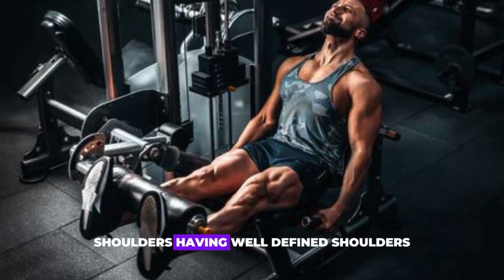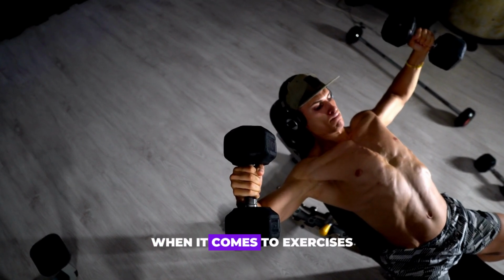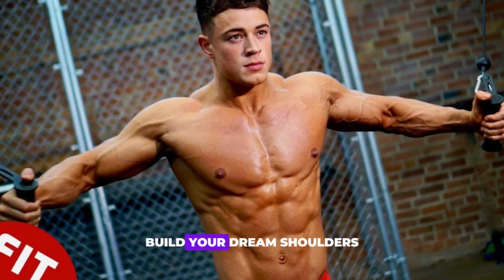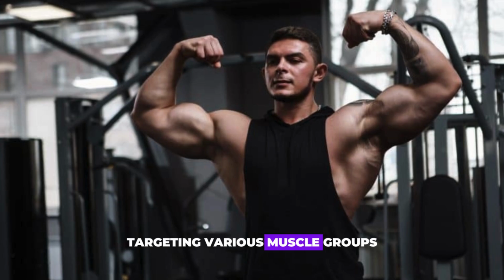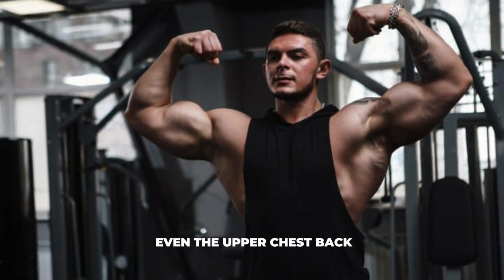Shoulders. Having well-defined shoulders will change your appearance drastically. When it comes to exercises, the overhead press and lateral raises build your dream shoulders. The overhead press is particularly functional, targeting various muscle groups including obliques, abs, and even the upper chest.